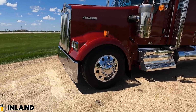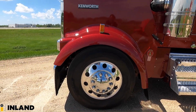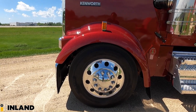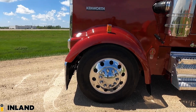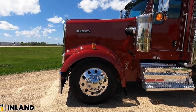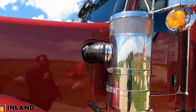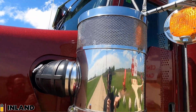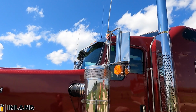We ordered this truck with a 13,200 pound front axle with a factory 5-inch drop, and then we had the front end lowered a little bit more as well, just to give it that nice slammed look. Always love that. It's almost a standard thing on trucks that I'm doing these days. We have the 15-inch air cleaners with the bolts mounted onto the inside, and we have the turn signals mounted on the mirrors as well.